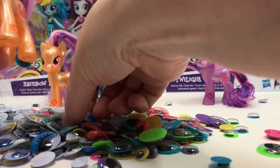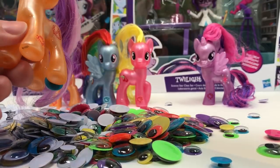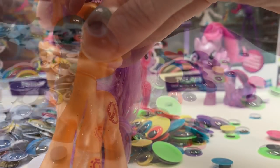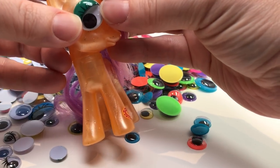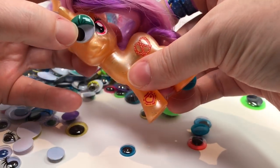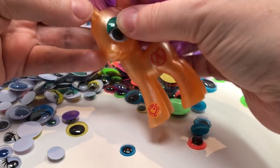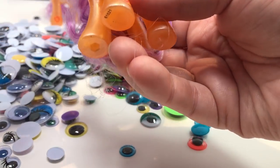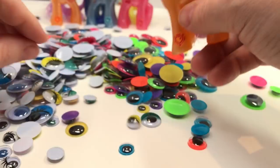And some of these are just not pretzel-esque, like this one. So like this probably won't work, right? Although it kind of looks interesting. Let's see. Oh, this is kind of cute, right? My little eyeball. Let's see.